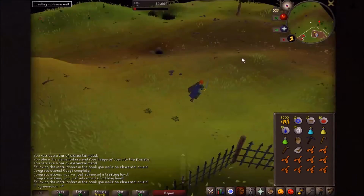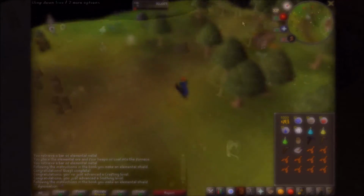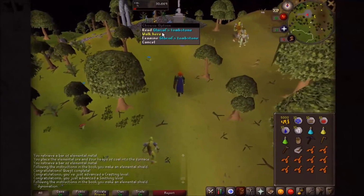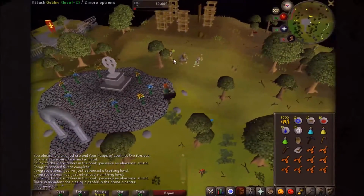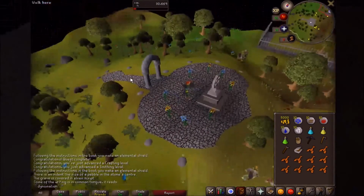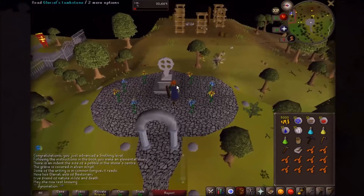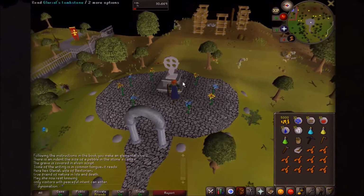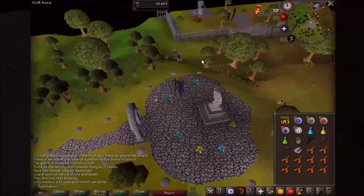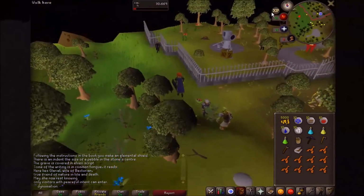There are some sheep. Let's never touch them ever, please. And continue. Oh, what do we got here? Glareal's tombstone. There's an indent the size of a pebble on center. Here lies Glareal, wife of Backstorian, true friend of nature and life and death. May she now rest knowing, only visitors with peaceful intent can enter. I feel like I'm gonna have to go in there at some point. There's a pretty cool cannon right there.